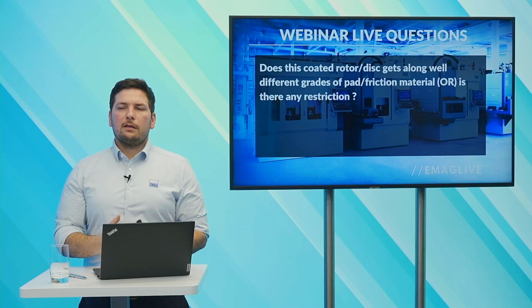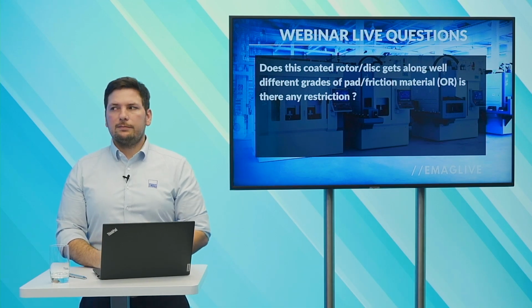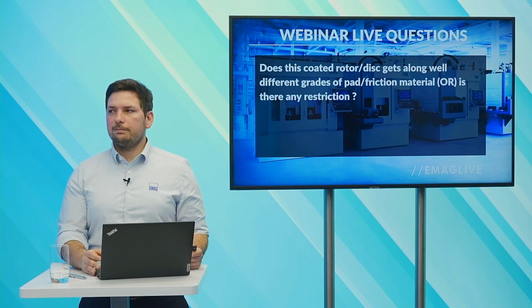No, absolutely not. Because when you look at the market, you have single layer systems, you have tungsten carbide layers or titanium carbides, and therefore you also need a perfectly matching brake pad for your rotor at the end, or for your layer system.